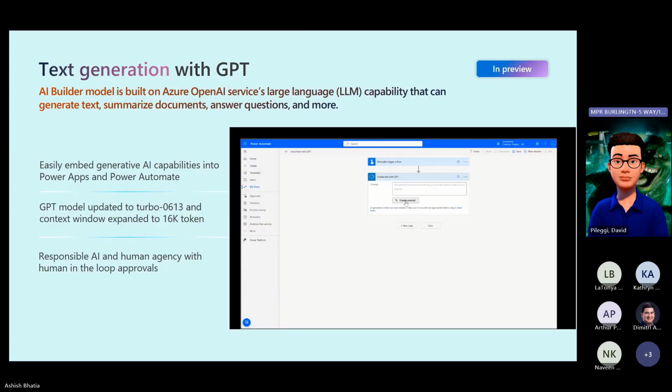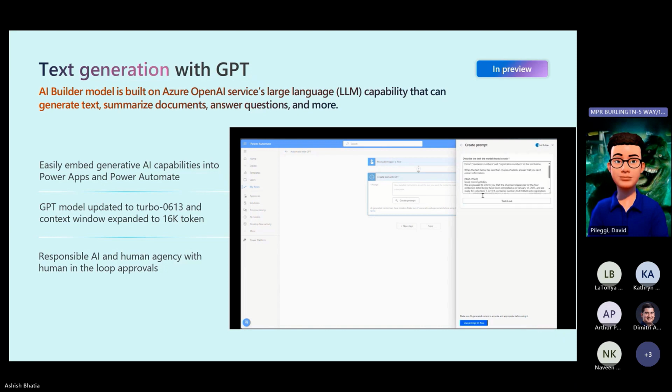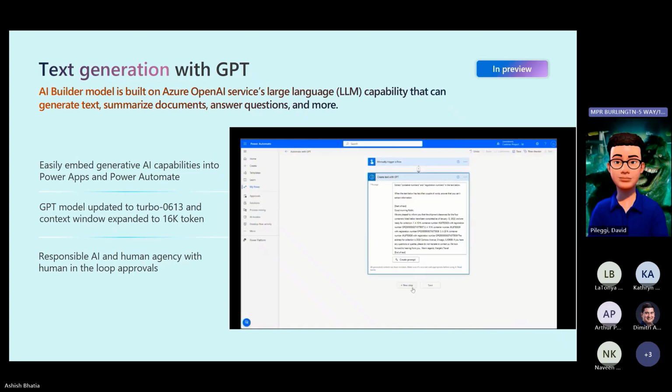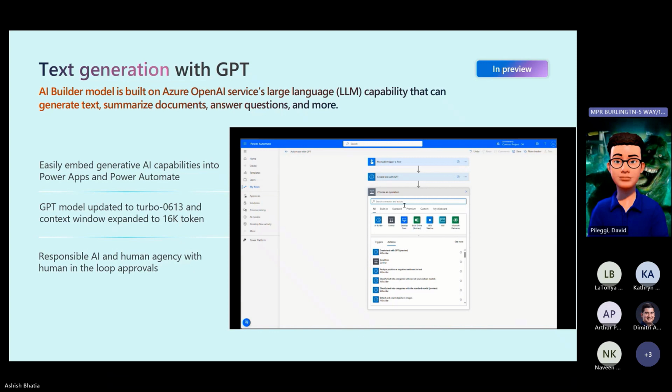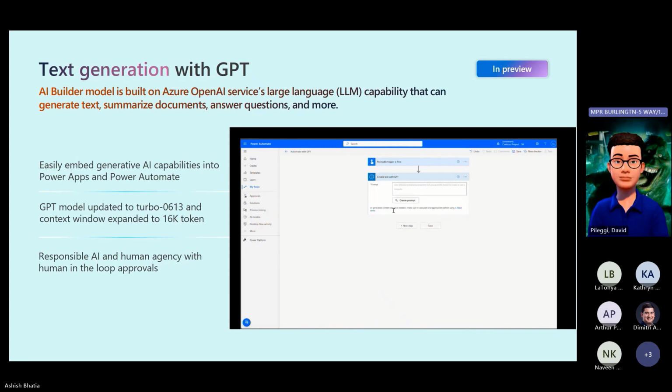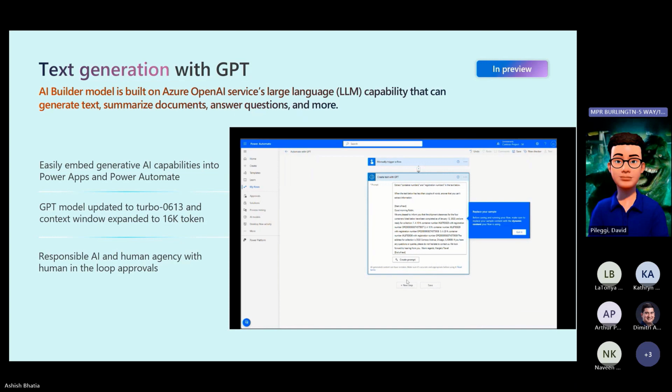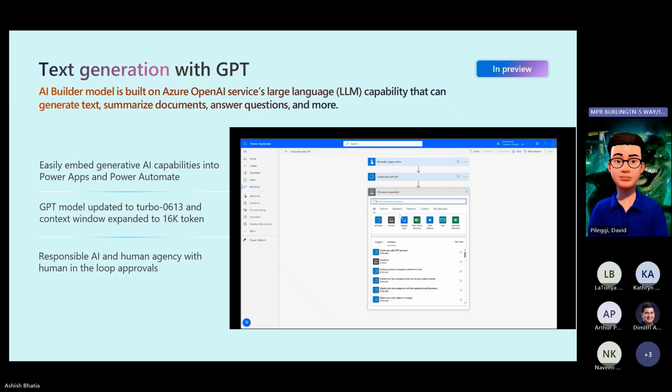Earlier in March, we were still fresh from the ChatGPT hype. What we did was release the Azure OpenAI model in a low-code form factor as a text generation model within AI Builder. So you will have classification, summarization, all sorts of other things, but text generation is the underlying model. And you can do a bunch of things with it. You can summarize things, extract information, ask it to generate replies or drafts on your behalf, and things like that. The possibilities are endless in that sense.